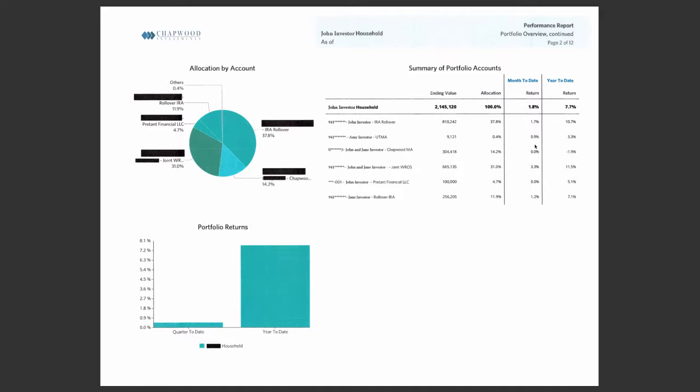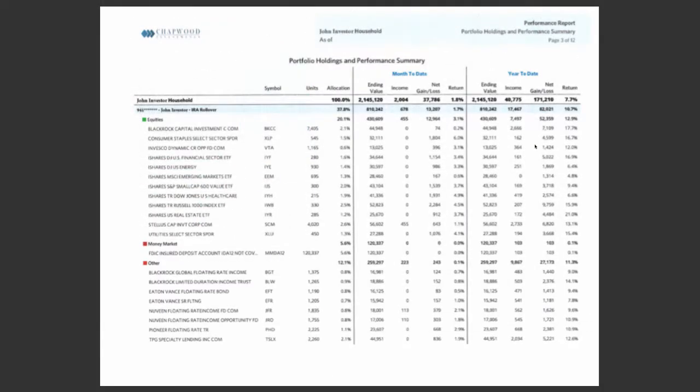And with Black Diamond, the service that we use, it's a pretty expensive service, I might say, what you also get is the ability to pull together all of your statements from all of your firms so they can all be consolidated on one statement. So if you notice here, at this moment, the overall account was up 7.7%. You can see the net gain, how much came off of income, and month to date. We can also add a quarter to date number if you wanted.